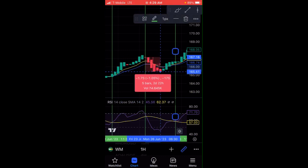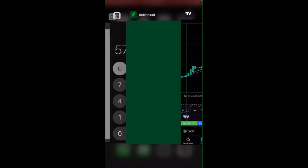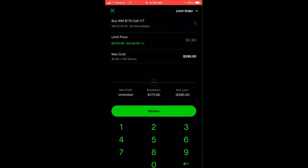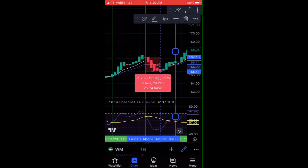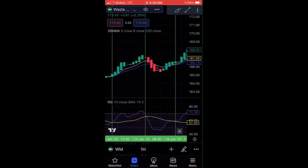This is only $1.75. Let's round that off to 2. I think we've done that one. Just a $2. So about a 5. About a $114 move there. Still very risky because you see it bounce back up.